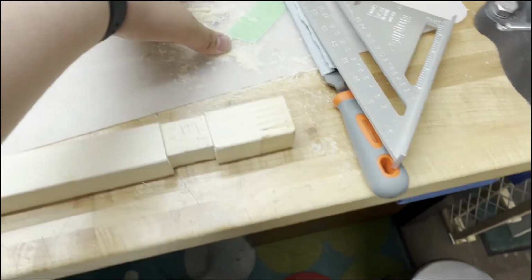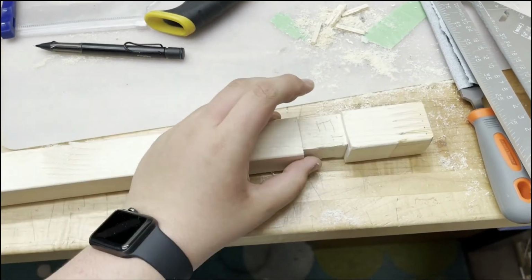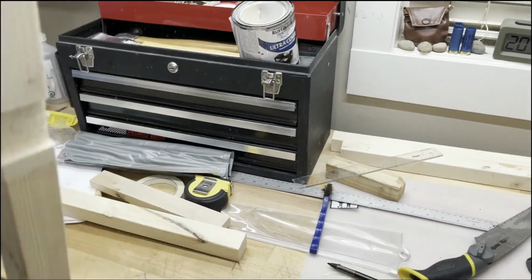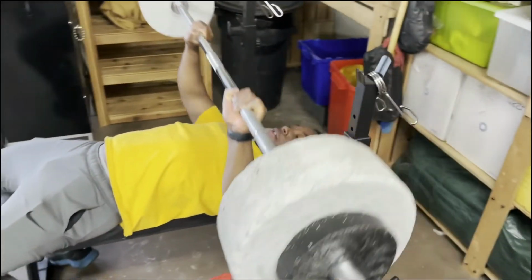I've just finished cutting this out. You can see all that. Essentially, the piece is going to look like this for each one of these grooves. Very good work. Anyways, let's go. Look at this dude. Look at this guy. He's the guy, pal. He's that guy.